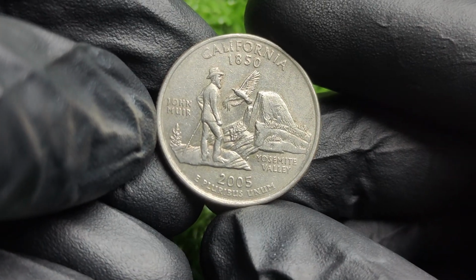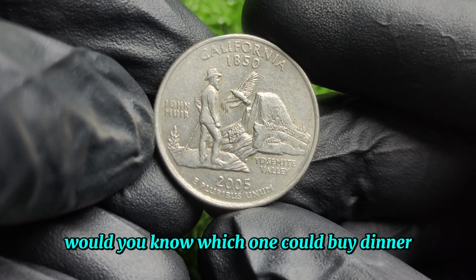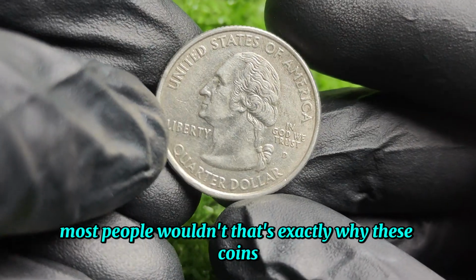Now let me ask you a question. If you found two identical-looking quarters, would you know which one could buy dinner and which one might be worth thousands of dollars? Most people wouldn't.